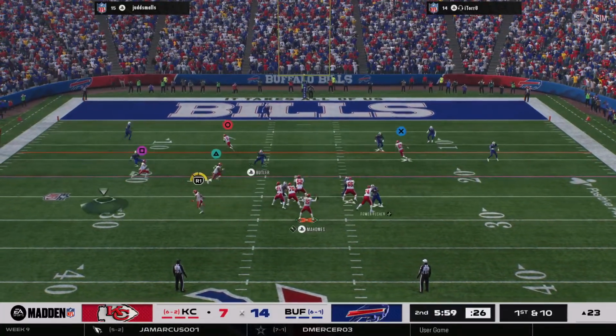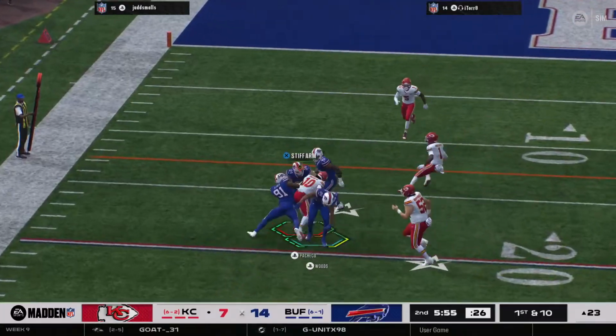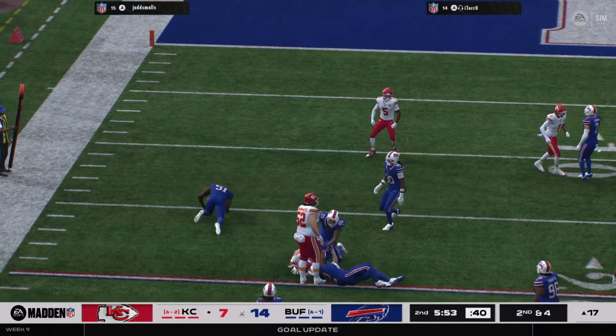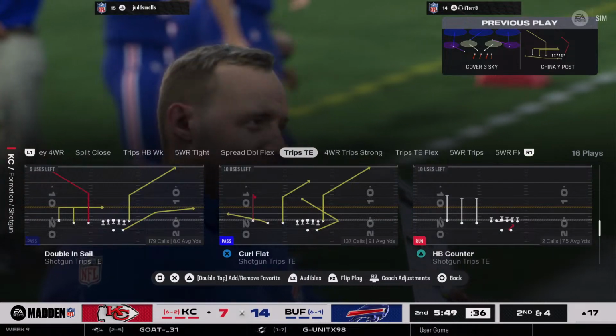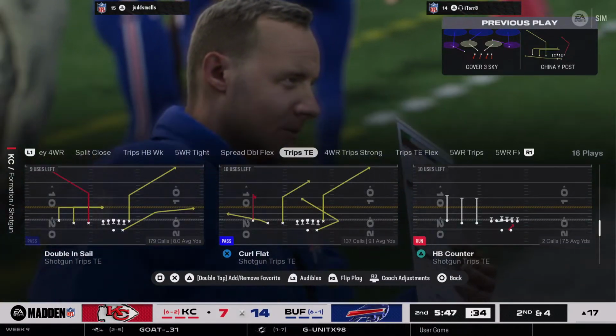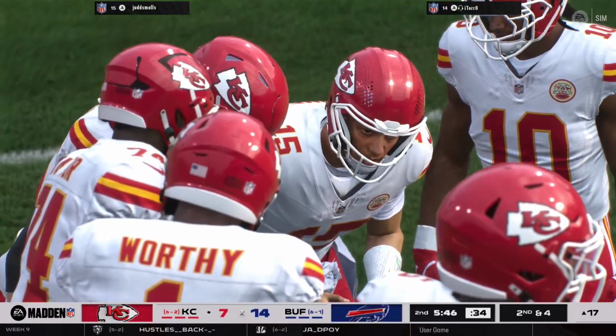Now Mahomes. Out to the flat. That's complete to his running back. A strong broken tackle on that one. And then they get him to the ground just shy of the 15. So the completion good for 6 yards. And that'll make it 2nd down.